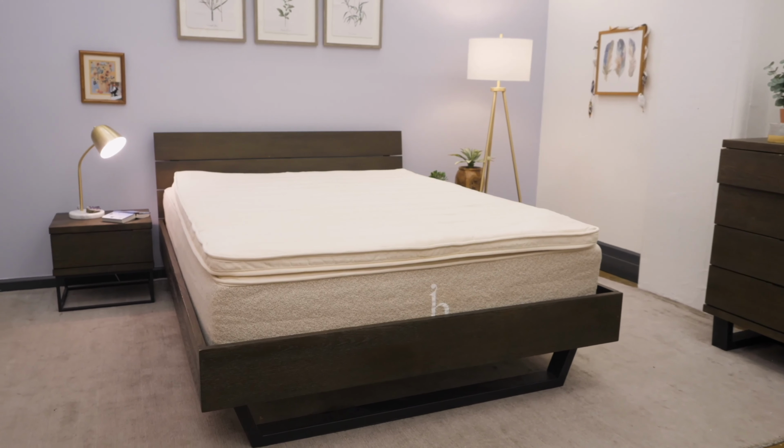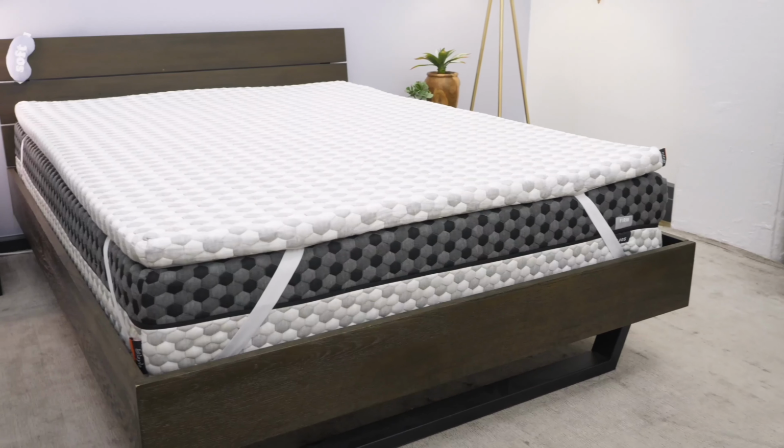period of 100 nights. Well, that's it for me, but for every last detail on all of these mattress toppers, be sure to check out my full written review, which is linked below.